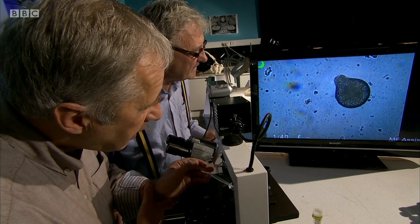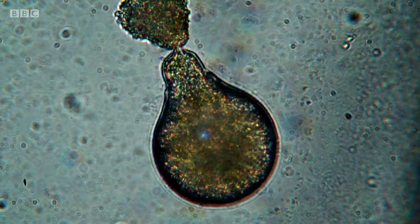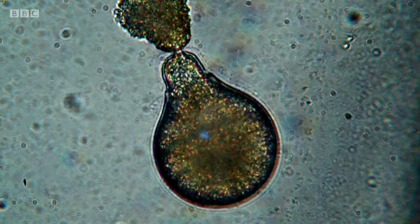It's twitching, it doesn't look very comfortable. That's me dropping the water onto it. There we go. Good Lord. That's dead. That is one seaweed less.